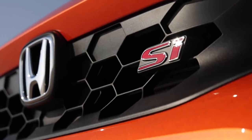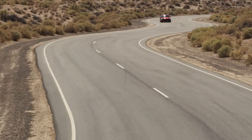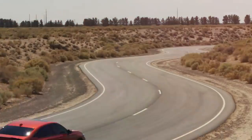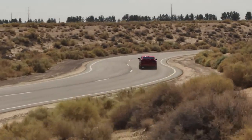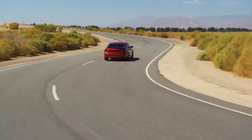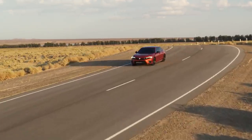The beauty of the Si has always been its combination of performance, exclusive features, and a more connected driving experience for enthusiasts. It's all about the way it feels when you drive it through the corners and through the turns. It's an experience that is just thrilling. It's not about straight ahead driving. It's all about driving through the corners and through the turns and feeling that sense of confidence and having that joy of driving that you experience with this car.